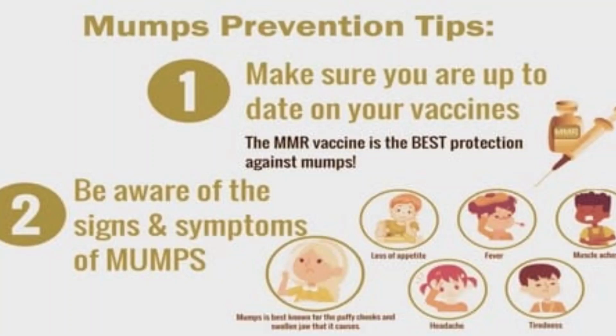Those vaccines should be given when the child is between the ages of 12 and 15 months and between the ages of 4 and 6 years. College students, international travelers, and health care workers in particular are encouraged to make sure that they have 2 doses of MMR vaccine. A single dose is not completely effective at preventing mumps.